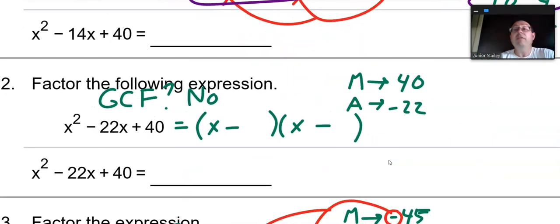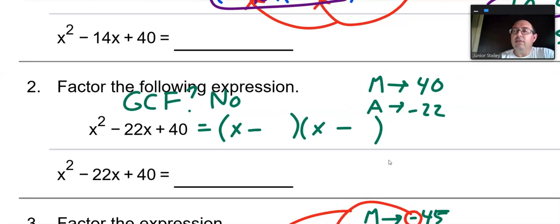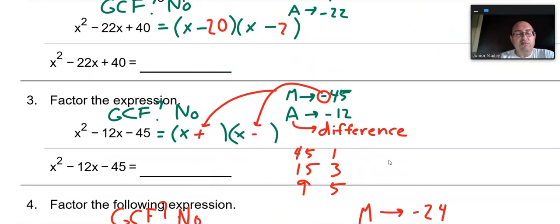Number 2. Is there a GCF? No. All right, so they have to multiply together to give me 40, but this time they have to add up to negative 22. I see it. Hopefully you see it right there. Yep, x minus 20, x minus 2. So hopefully you're getting the hang of this. Is there a GCF? No.